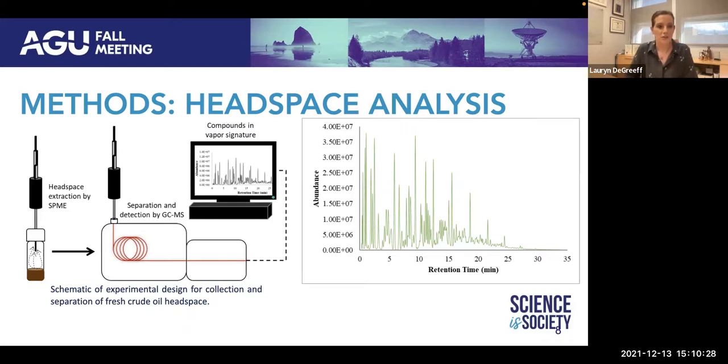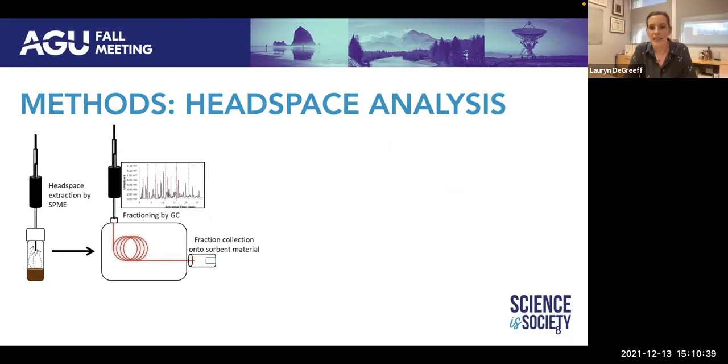So to probe canine detection, we can actually remove the mass spec. Next slide, please. And next slide also. There we go. And so we remove the mass spec and then we put a sorbent material at the end of the GC instead. And we can collect fractions or portions of the chromatogram as we wish onto that sorbent material. And that can then be used to test the dogs.